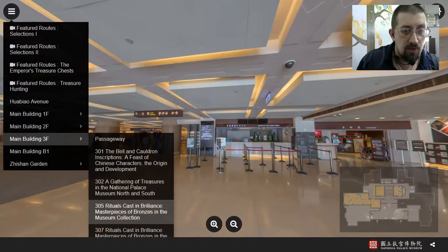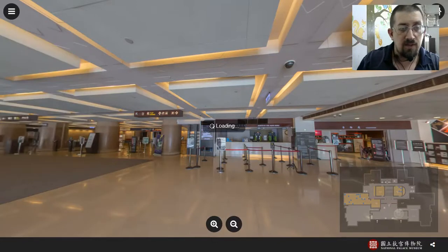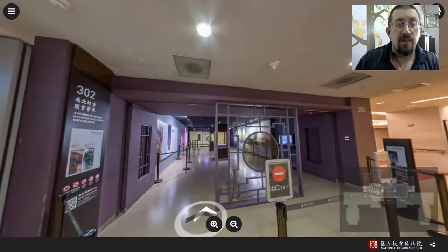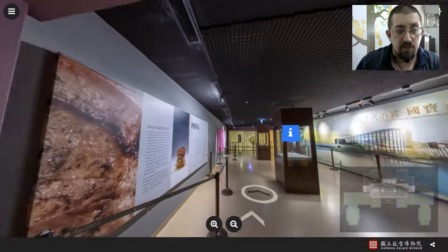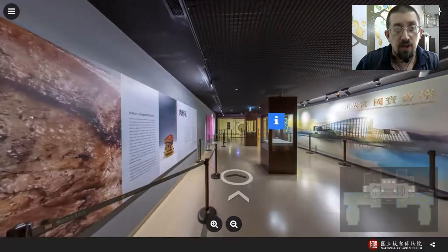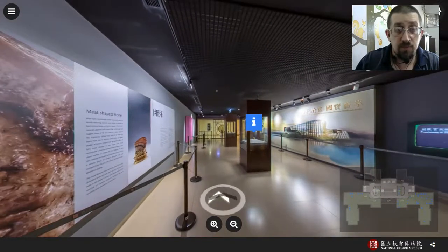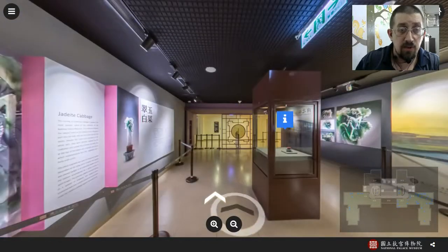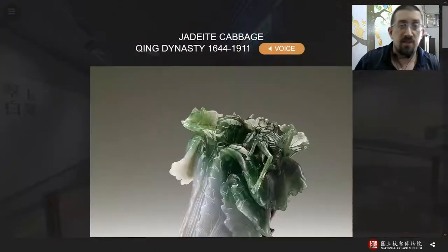We're going to see the gathering treasures in the National Palace Museum, taking a look at these treasures that we have here. These are some of the most important treasures we can see here. There is a stone sculpture of meat. It's a stone, a mineral that's been carved. It looks like meat, but it's actually stone. But first, the jade cabbage.